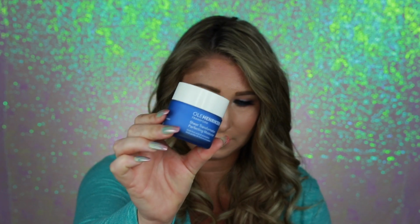I don't know if it's hereditary or what. It's gotten better over the years since I upped my skincare, but this just, in the past few weeks I've been using it, has made a difference.